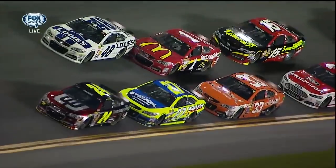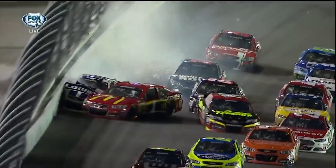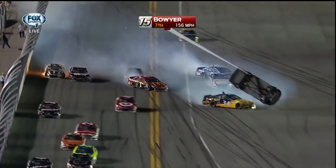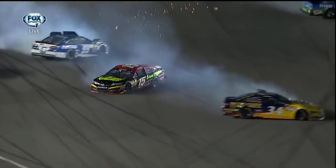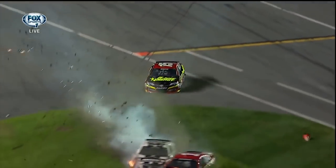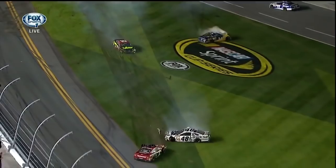Menard had a fast car all day long, and here comes McMurray, and he just gets a little piece of that 48. A lot like happened in the Unlimited. Looked like Jimmy's car just got loose and spun. Look at Clint Boyer in that 15 car get up in the air. The thing did a 360. Unbelievable. It did a barrel roll and came right back down on its wheels. And he'll cross the start-finish line. More than half the field has been involved.